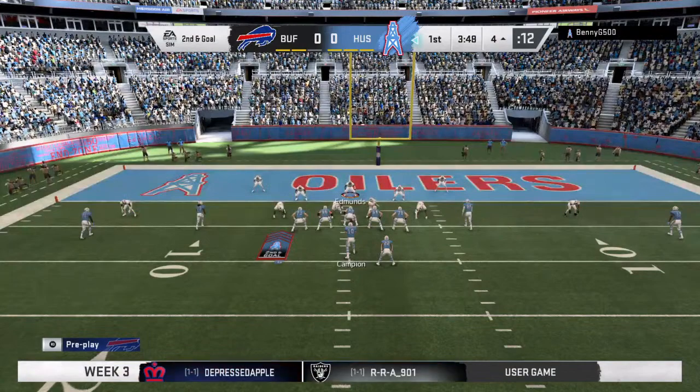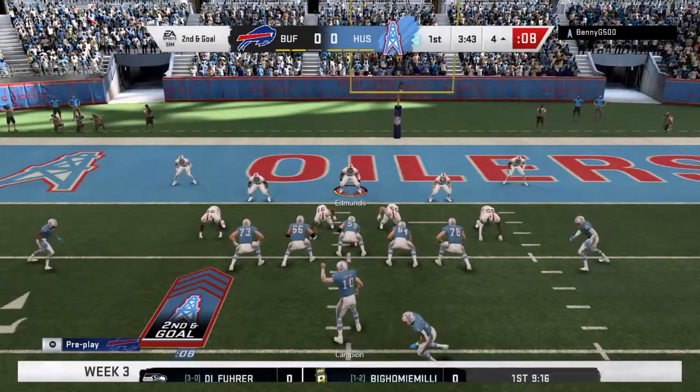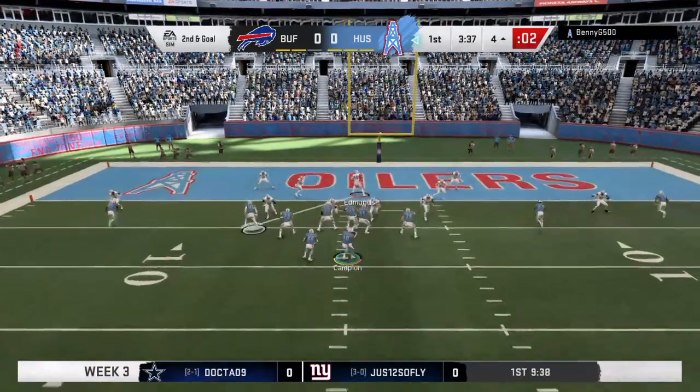Switch. Recon, 132 fighter. 49's the mic. Hey, foxtrot, foxtrot. Ready, ready. 2nd and 4.